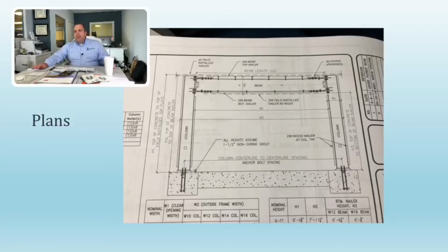I'm going to make a case for Simpson versus having a moment frame that's welded. In a couple of weeks, I'm going to tour the Simpson factory over in Riverside, California. It's a California company. So I'm definitely going to share that video with you guys. It's going to be pretty cool. We're pretty stoked about doing that. We'll talk to the reps.